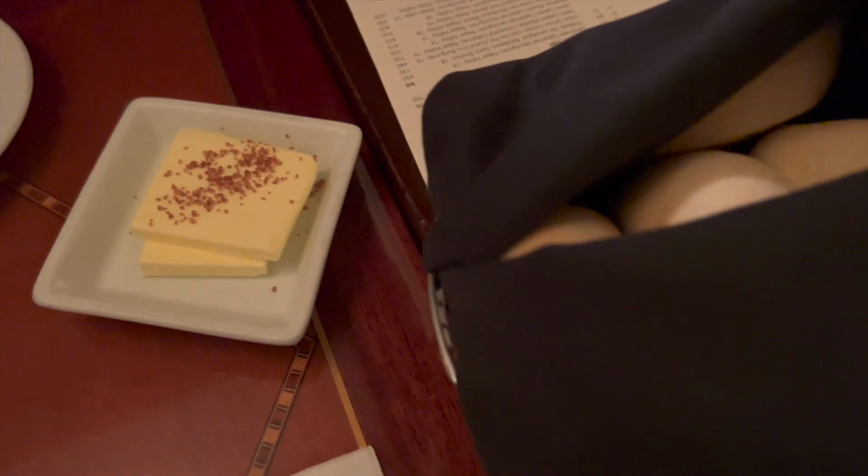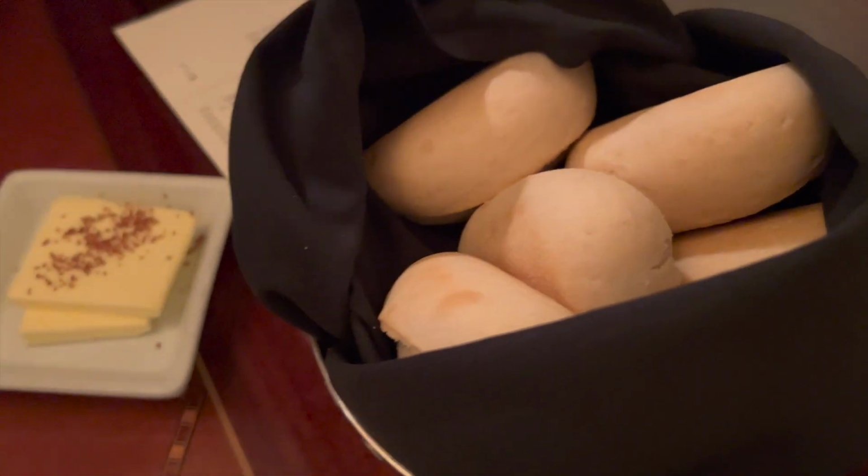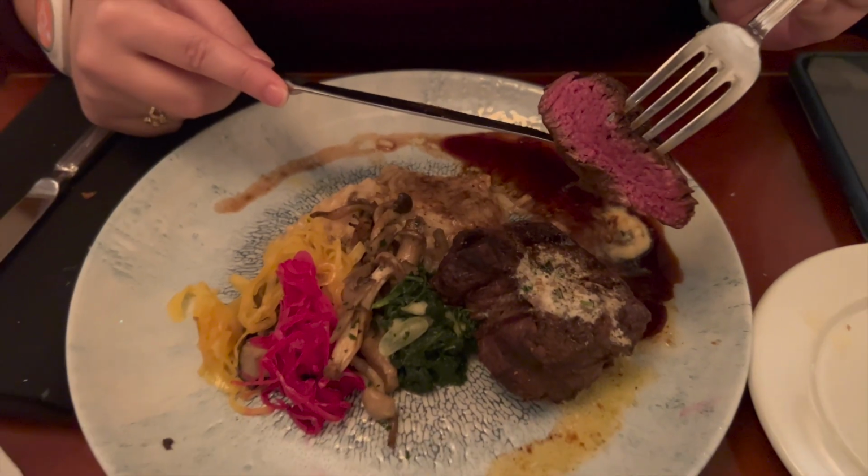Yeah, it is good. And then the fresh bread. It's the good stuff right there. Oh yeah. Medium rare perfection. That's what that is.